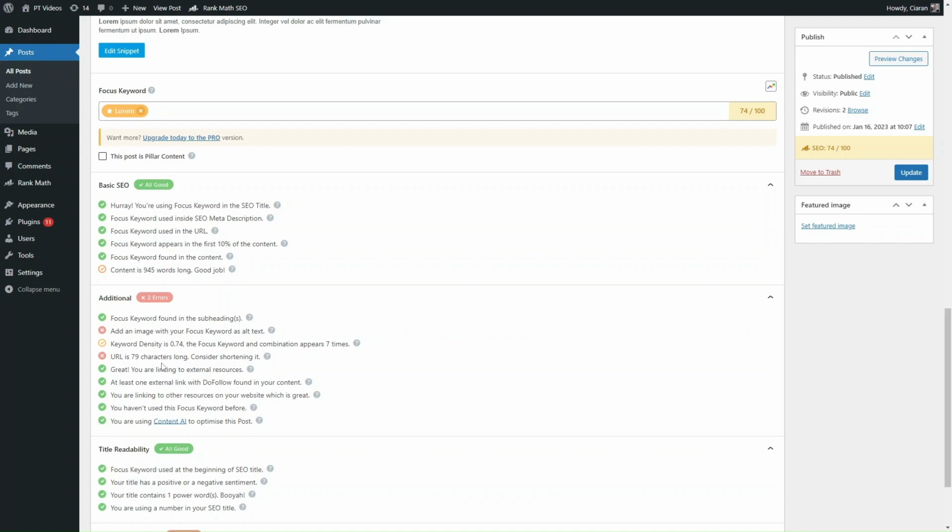With external links, it's really good to have external links to link out to websites, but it's also really good to have internal links to link within your website. And with external links, just having one external link is fine, as you don't want to link out too much. But with internal links, you want to have as many internal links as is reasonable, because it keeps people on your site for longer. It shows people clicking around your site and exploring your site a bit more. And that's basically everything in the additional.